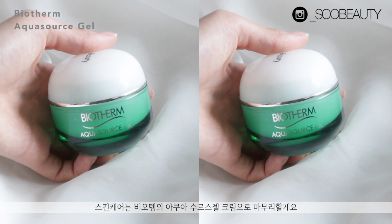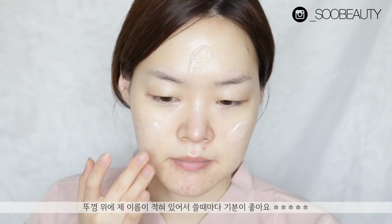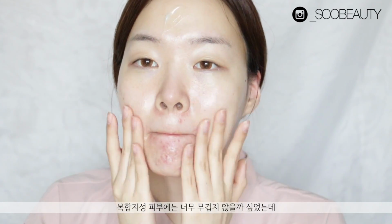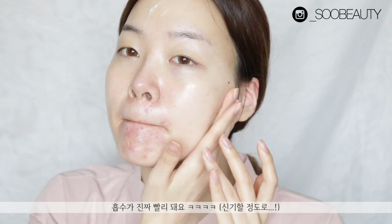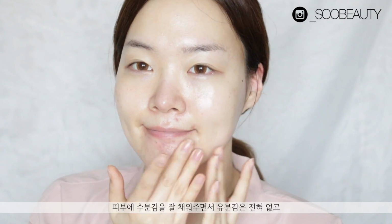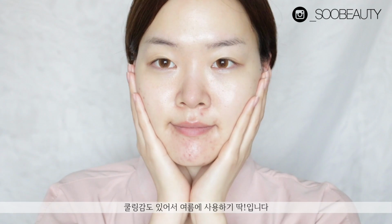I'm going to finish up my skincare routine with the Biotherm Aquasource Gel, which has my name engraved on the top. To be honest, when I first used this gel cream, I thought it would be a bit too heavy for my oily combination skin. But this absorbs really well and really fast onto the skin that I've just been really enjoying it. And it does hydrate my skin really well, but it doesn't make my skin too oily or too shiny whatsoever. So I think this is a great cream to hydrate and also cool down for the summer.